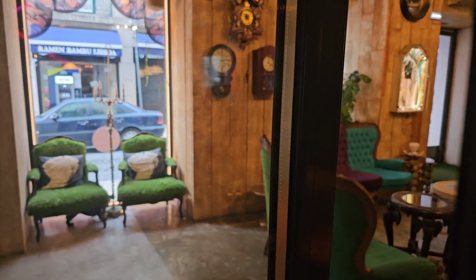Let me just zoom in. See, very interesting street. These are old houses. So I think I am on the fourth floor over there. So this is like a boutique hotel in Baixa. You can come stay here, Lisbon Arste.